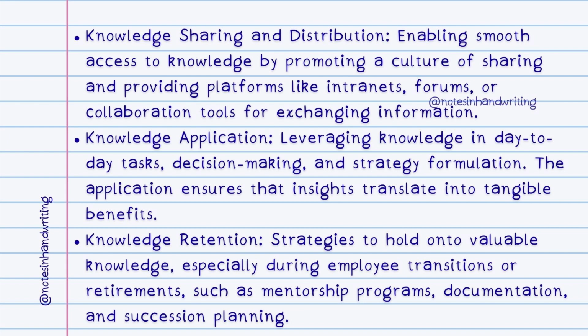Knowledge application is the step where all this knowledge turns into real action. By applying what we've learned to tasks, decision-making, and strategy, we are not just storing knowledge, we are using it to make smarter, more informed choices. This helps us avoid mistakes and continuously improve our outcomes.